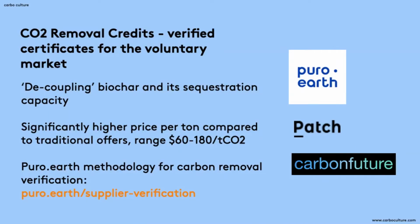CO2 removal credits refer to verified carbon removal credits that are sold to companies or individuals, and currently only in a voluntary market. For the avoidance of doubt, it's better to talk about CO2 removal or carbon removal credits rather than, for example, carbon credits or offsets, as those might be confused for the more traditional permit-based trading mechanisms such as we have in the EU or in California.